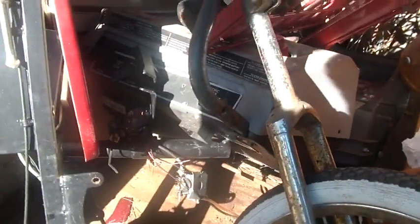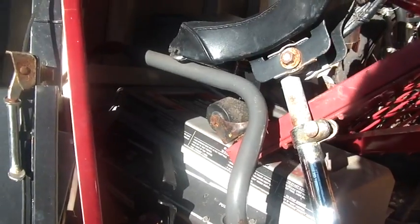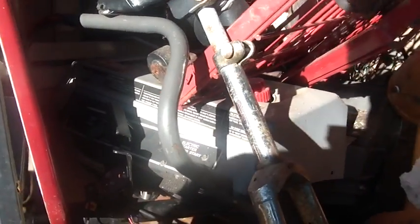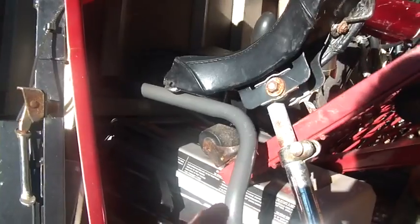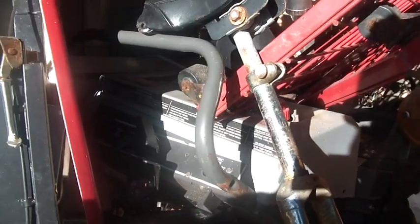So, yeah, it's at the moment buried, so I can't quite get to it to analyze it further. I don't know how many horsepower these are. Probably somewhere between 3 and 5. But it's a two-stroke, which makes it interesting.